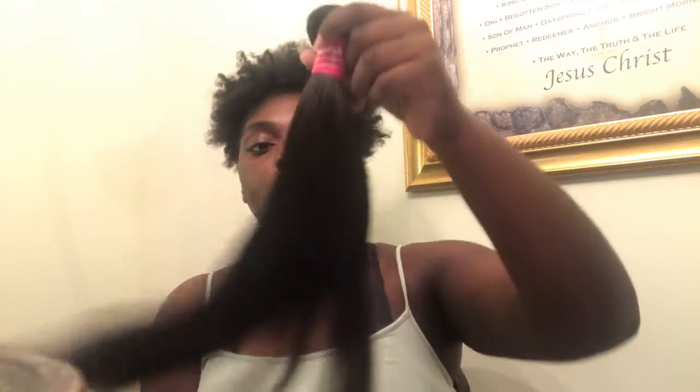So this bundle actually feels fuller than this one does. I don't know why, but it just does. So, here this one go. By the way, this is a Malaysian straight hair. Yeah. So yeah, rub your fingers through it, sis.